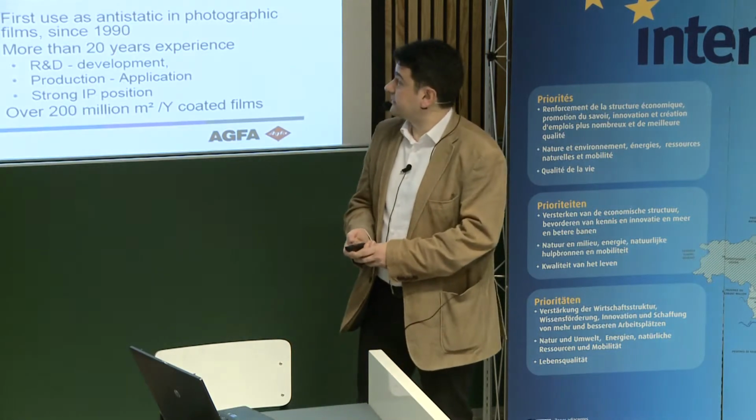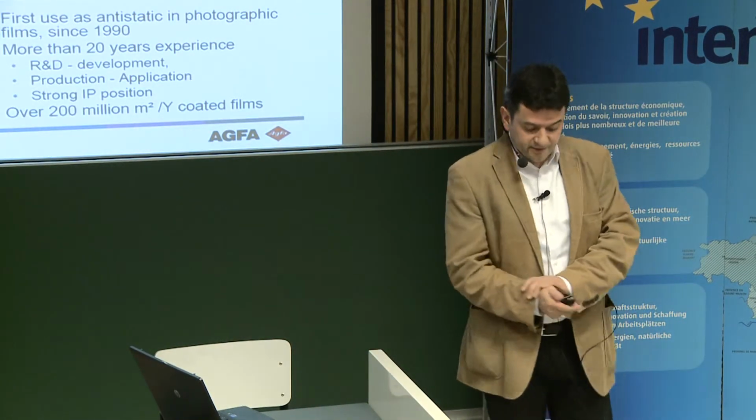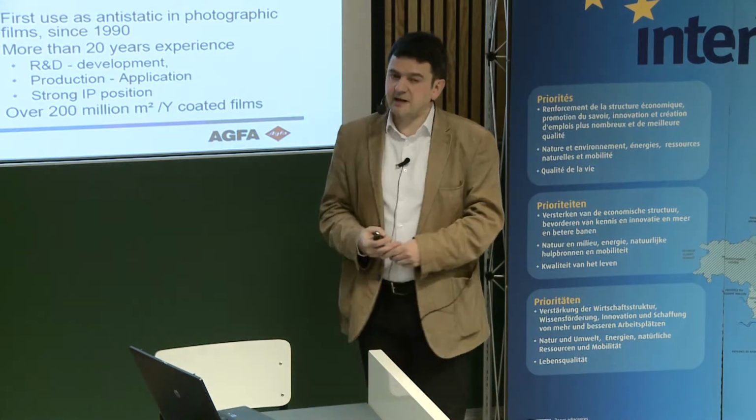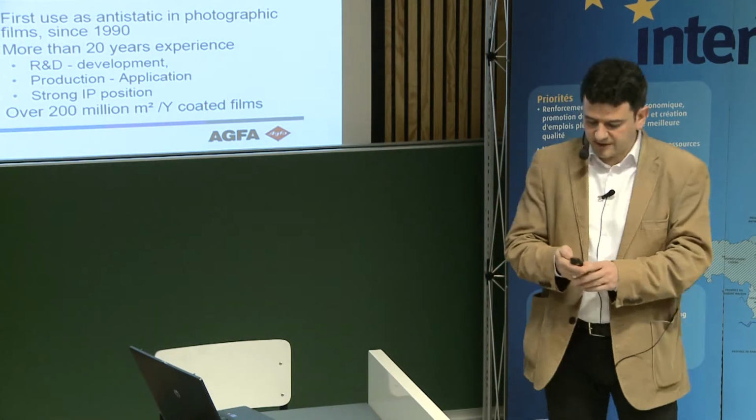Well, it is. Already many years ago, here in Flanders, we had pioneering work from Agfa, that is Mortsel, Antwerp. They come from the classical film photography industry. And if you visit the factory, they have really rolls of various meters, enormous rolls, all based on this PEDOT, so this conducting transparent electrode. And this is really printing or coating 200 million square meters per year. So it is possible to deposit, to come to large area depositions of these functional films.